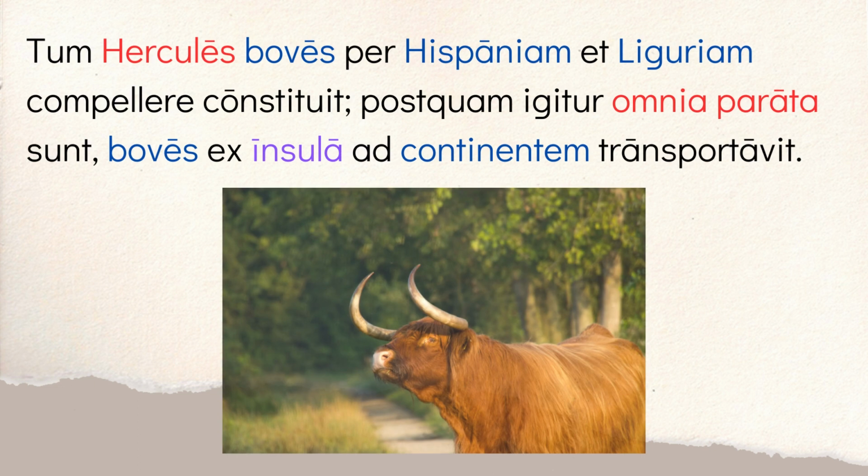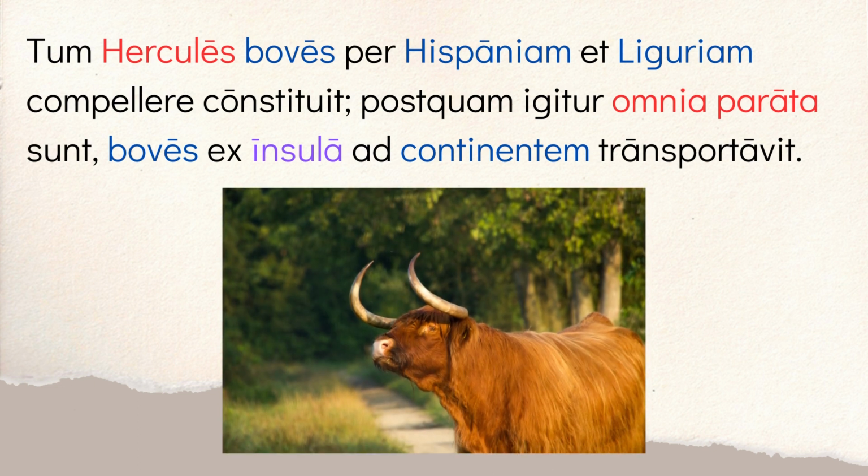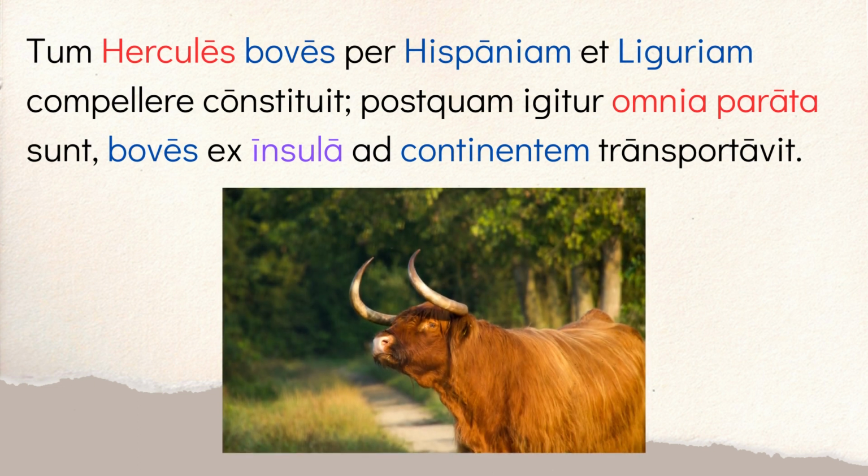Okay, so the story starts like this. You have: Tum Hercules boves per Hispaniam et Liguriam compellere constituit. Postquam omnia parata sunt, boves ex insula ad continentem transportavit. So you're saying then Hercules, he decided, constituit, right? Perfect tense. He decided to compellere, to sort of drive, right, the oxen, the boves, through Hispania and Liguria.